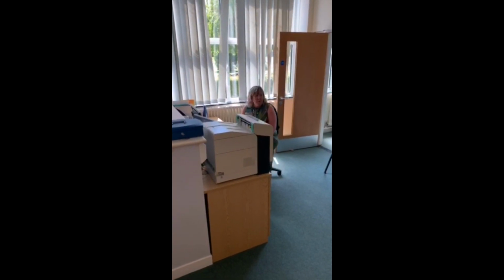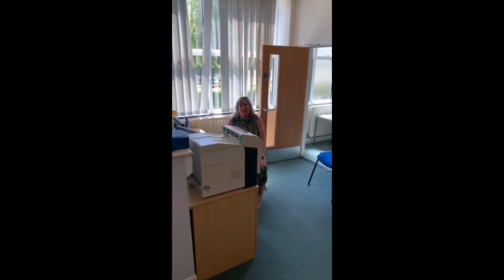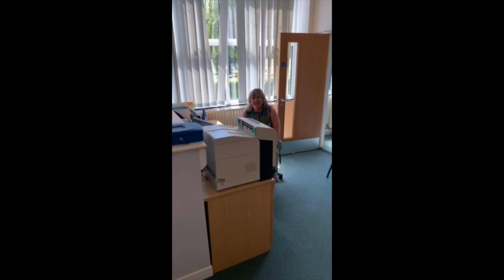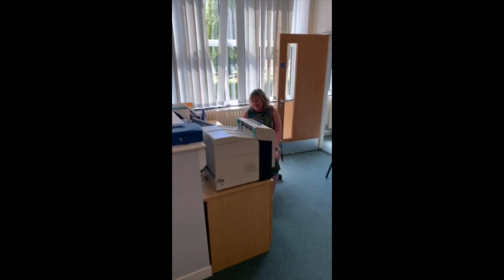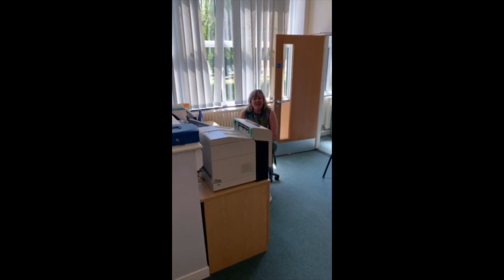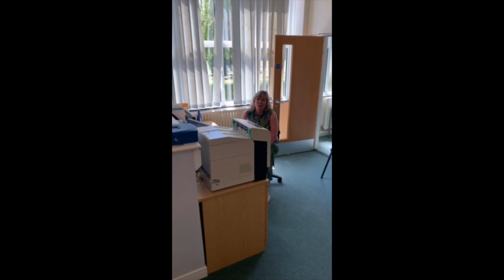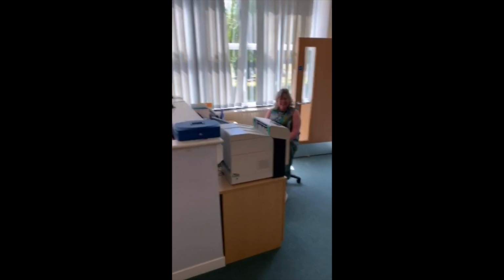So we also have an amazing magic cupboard with locker keys in it. So if you've forgotten your locker key or need a new one, if you come and see us, we can sort that out for you. And finally, any forms you need, if you're going to be absent from school for any reason, or you've got any forms that you need, bring them to us, or we can generate some new ones for you. Anyway, thank you.